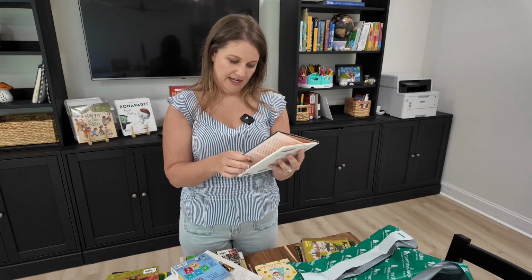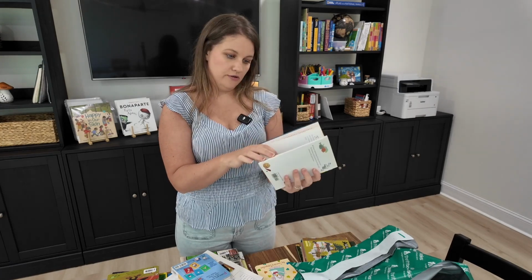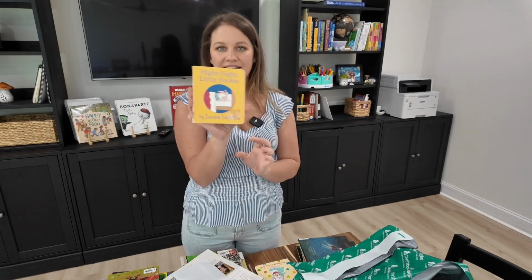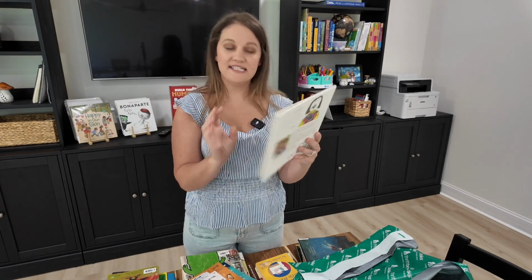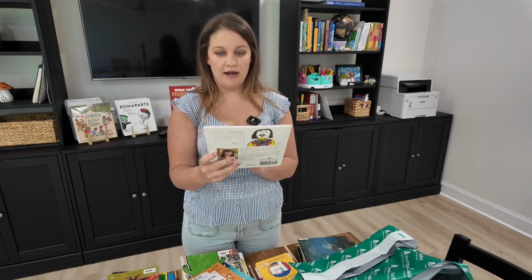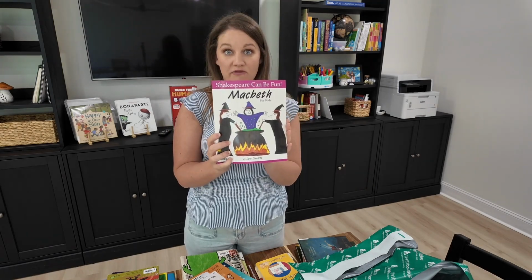Ooh, The Little Mermaid, Hans Christian Andersen edition. It's got really beautiful photos, so I'm excited for that one just to read aloud. Night Night Little Pookie, like I said, we love those books. Oh, I did order a bunch of these because we are focused on Shakespeare this year. So I got several of these that were on sale. This Shakespeare Can Be Fun.